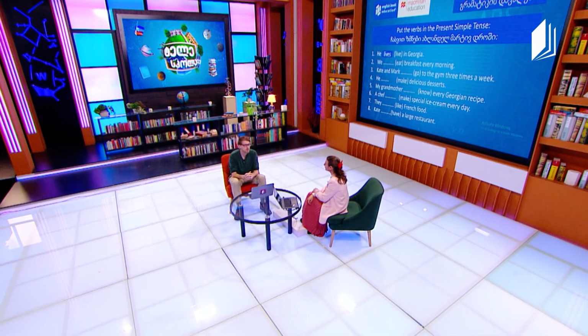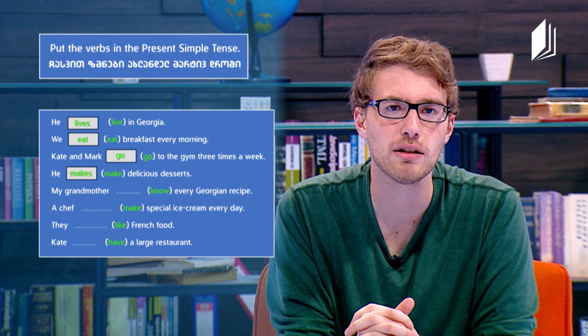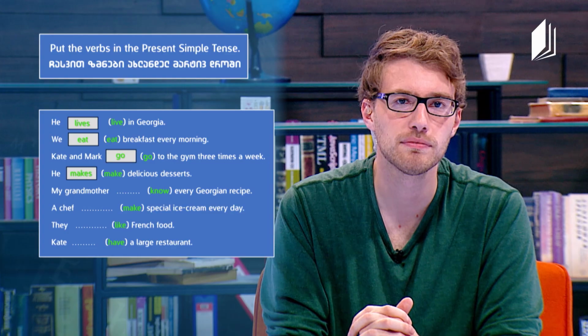So for number 5, my grandma blank every Georgian recipe. Which is the right verb form of this one?